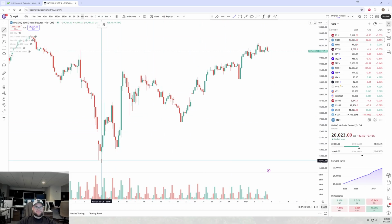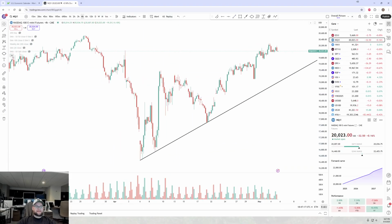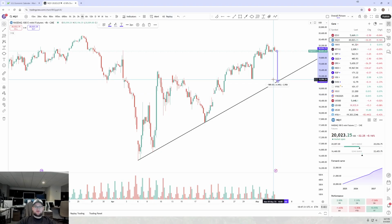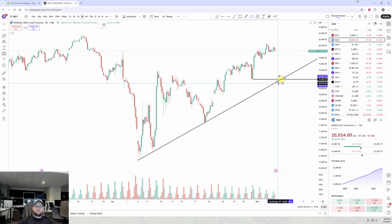I think I talked about it in the last couple videos, but this area, or this trend line on the Nasdaq, remains very, very important for any downside continuation that we may see going forward. And you could see that it's still a ways away from that, right? It's close to 1,000 handles away at the time of me talking about this, but that will be a key area going forward if tested.